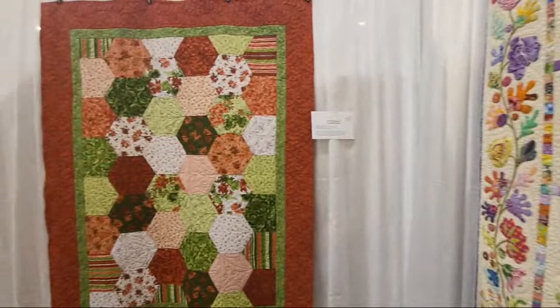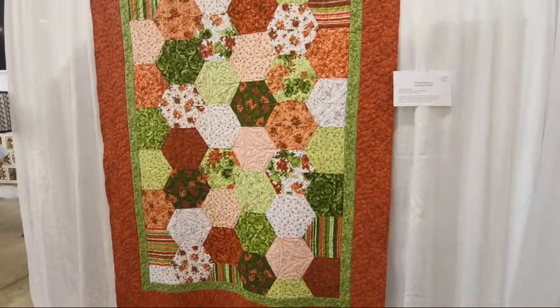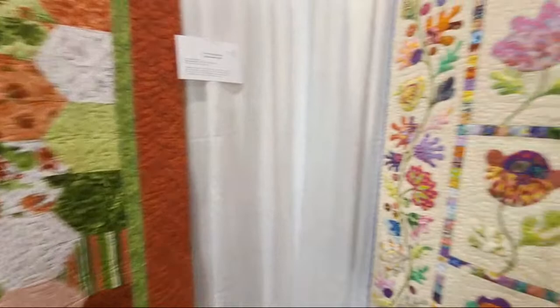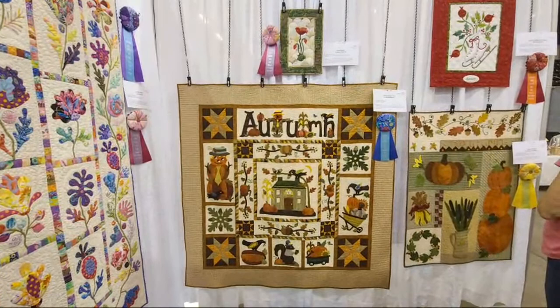One of my very first quilts, I used this fabric, and so this quilt just makes me feel all warm inside. This is by Elizabeth Smith, and this is in the Emerging Quilters Collaborative Professional category. Ooh, an autumn quilt. This one won first place in the applique category.